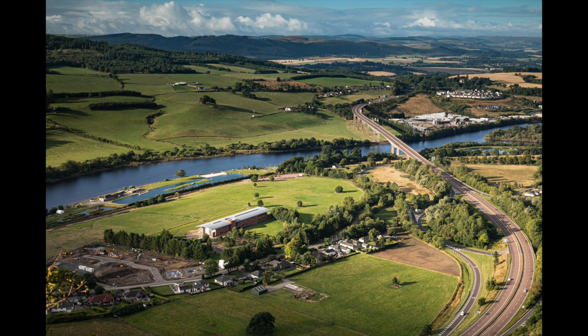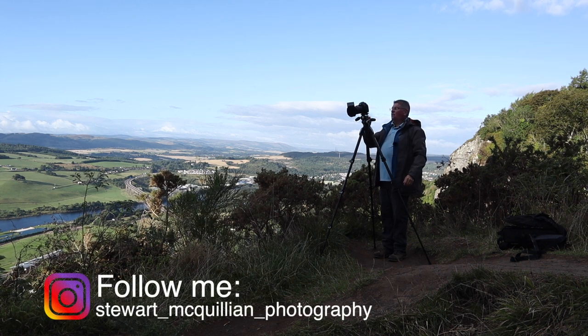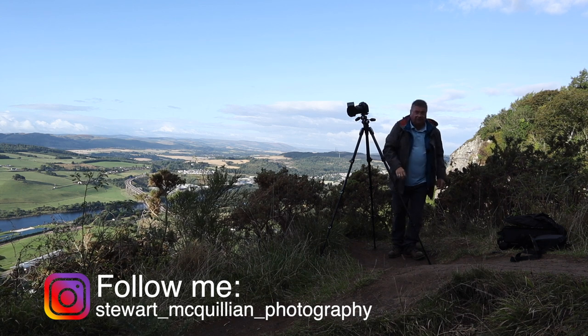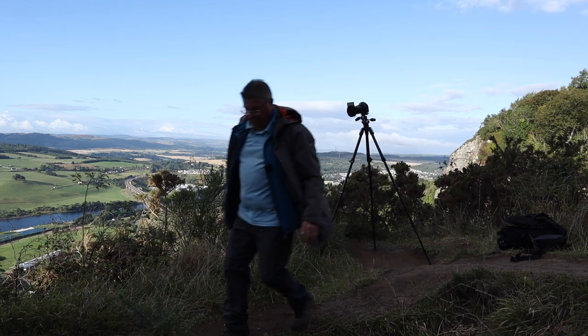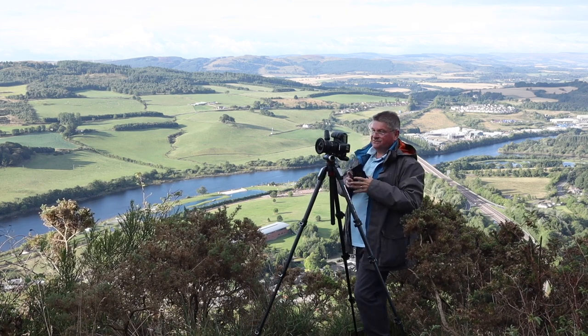Let's see if we can get a kind of side shot of the tower. What I might have to do is change my lens and put the wide angle lens on. So let's do that and let's see if we can get it in one shot. Alright, so I've popped the wide angle lens on.